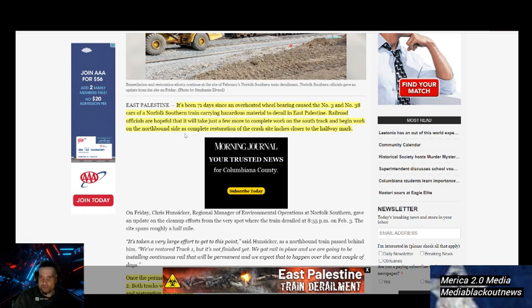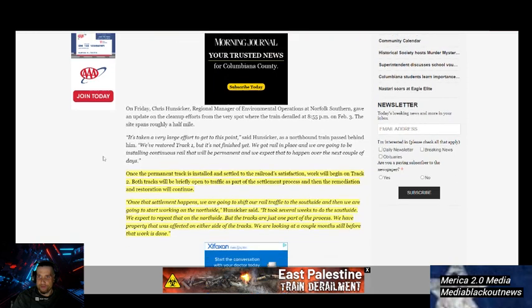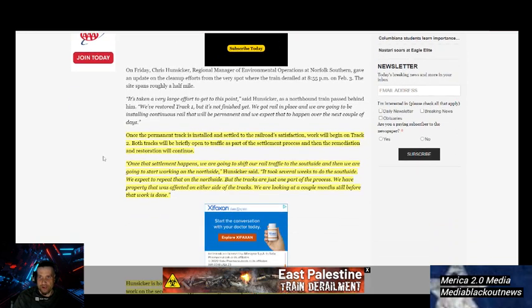Let's see here. Railroad officials are hopeful that it will take just a few more weeks to complete work on the south track and begin working on the northbound side as a complete restoration of the crash site inches closer to the halfway mark. Once the permanent track is installed and settled to the railroad's satisfaction, work will begin on track 2. Now, this is kind of interesting. Both tracks will be briefly opened to traffic as part of the settlement process, and then remediation and restoration will continue. So they're going to open both tracks back up again, so they can flow more cargo.